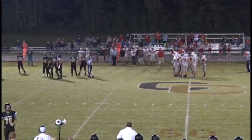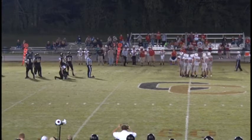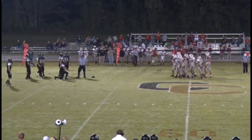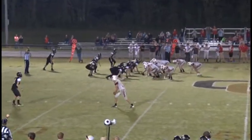Hayden Cherry. They came in on, and that's the thing, they're loading the box up, and because of that, it's hard to match up man to man, and if you don't get rid of that ball quick, you're going to be in a world of hurt.